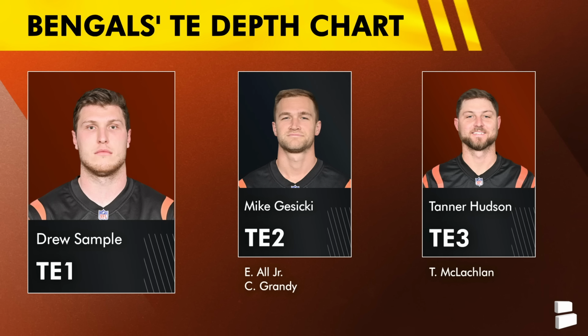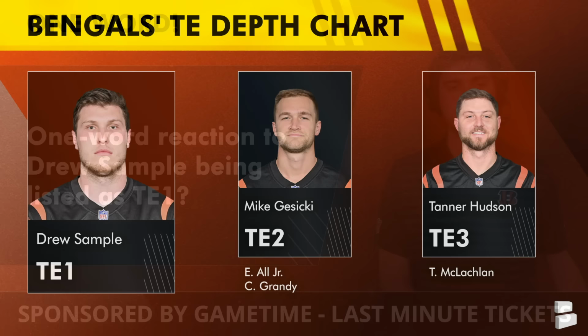They have Tanner Hudson at the tight end 3 spot. Some people have him as a surprise cut candidate for Cincinnati, but they have him at that 3 spot, and they got the rookies there towards the bottom, which we'll get to a little bit later in the show. That's kind of a theme that you'll see, that they don't really have their rookies very high at all on their depth chart.